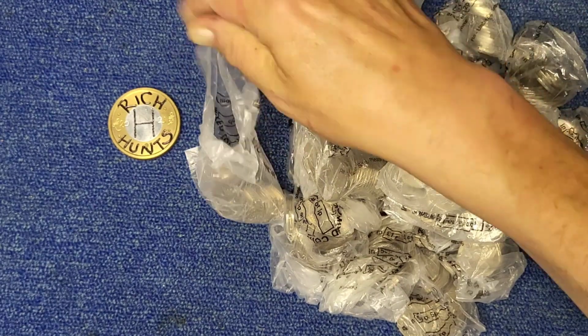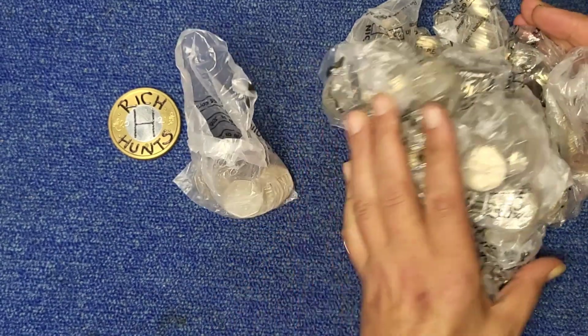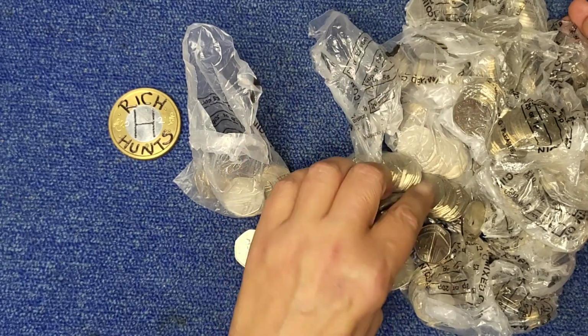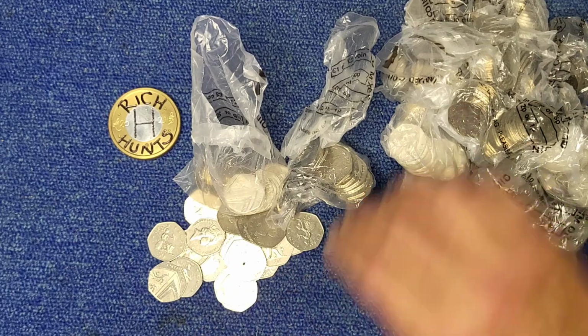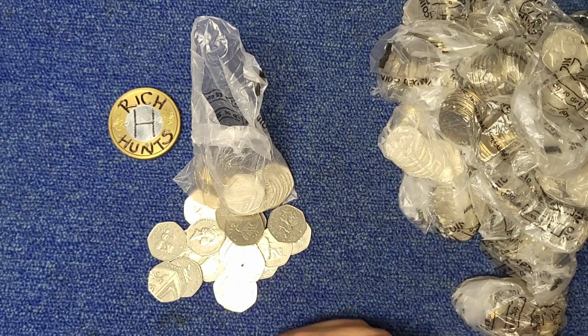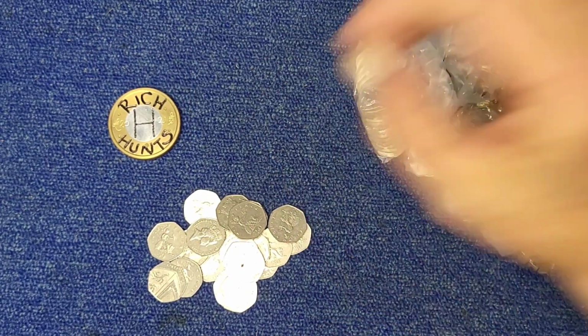That one is open, look. I did see a spillage somewhere, I'm sure. I don't know where that's come from. It might be that bag, it might be a different one. So there's a load of loose coins there. We'll start with that one, I think. Move the rest out of the way. We'll do that one second.